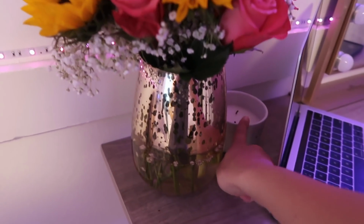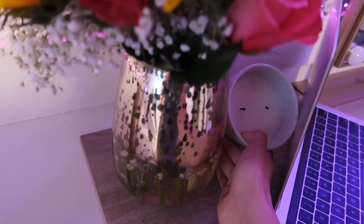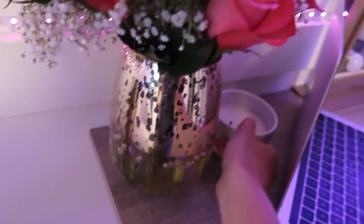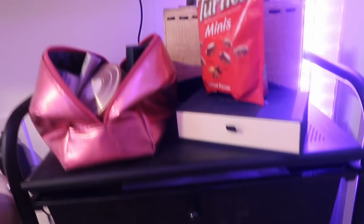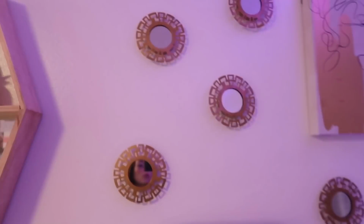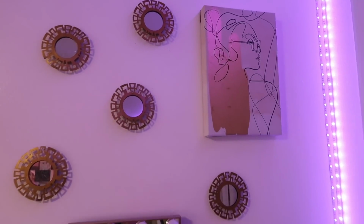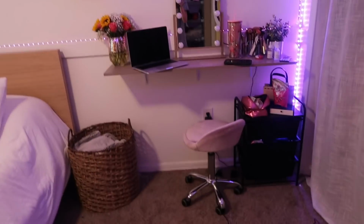I have this candle. It smells so good. I'm pretty sure it's Joanna and, oh my god, I forget the name. Whatever. And then this is what I have my makeup in as well. Just random stuff in here as well. Makeup bag, some candy, and I have a little purse that I bought from Goodwill. And then on the wall I have these little mirrors, just rearranged, and that little picture that I've had. All of this stuff, but I've just moved it around. And I think it looks super duper cute.